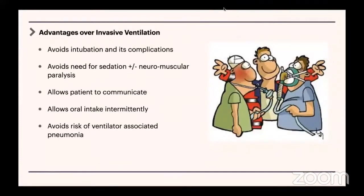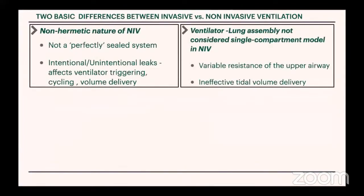And it also avoids the risk of ventilator-associated pneumonia associated with intubations. Now, before we discuss the equipment, we should discuss the 2 basic differences between invasive and non-invasive ventilation.